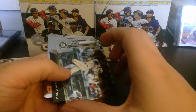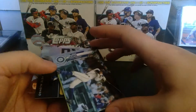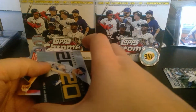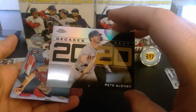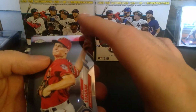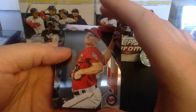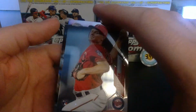Looks like we got Kyle Lewis, rookie debut. That's a beautiful card. We got Pete Alonso, Decades Next, 2020, refractor. We have Cody Stashak and Josh Taylor, rookie card.